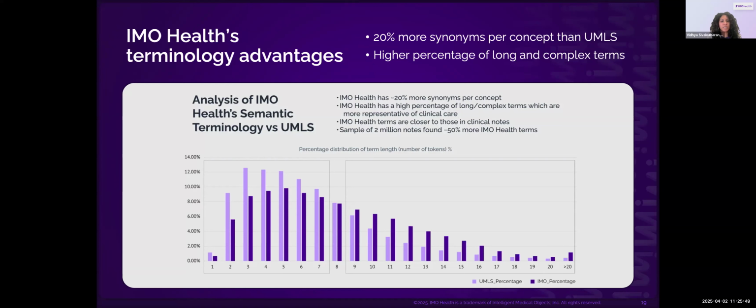Looking at the distribution of term lengths, you can see the darker purple bars, I should say, representing IMO's terminology, and that it contains a significantly higher percentage of longer, more descriptive terms compared to UMLS. And this is based on an analysis of over 2 million clinical notes, where we found 50% more IMO Health terms compared to UMLS terms. A clear indication that our terminology better reflects how clinicians actually document care. When we integrate that terminology with LLMs for medical coding, we're building the strongest possible foundation for accuracy and completeness.